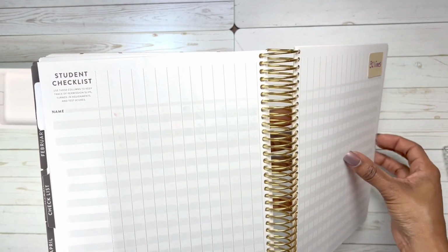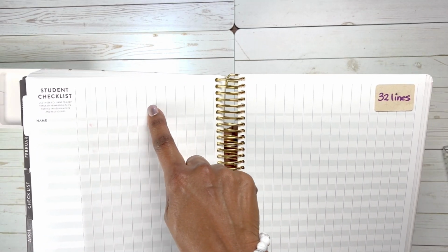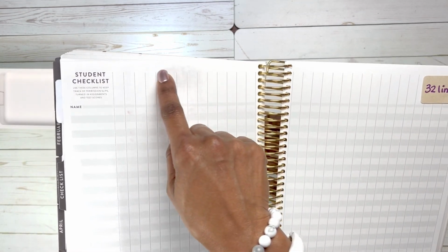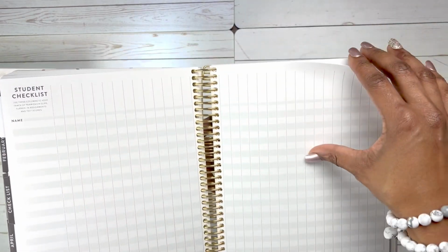Okay, and that's it. You have a few more checklist pages. By the way, when it comes to these lines across the top, there are 32 of them. So if you're using every single one, you can keep track of 32 different items, assignments, or records.